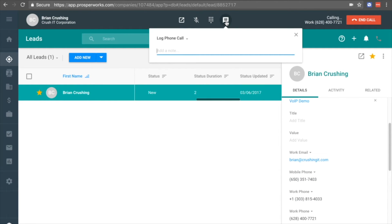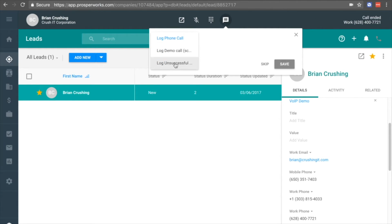This is going to bring up the call bar at the top side of the screen. I can take any notes around this phone call. I can also log this as a custom activity type. So in this case, because I did not connect and I left a voicemail, I can log an unsuccessful call. I can add any notes if necessary, and then I can just go ahead and save this.